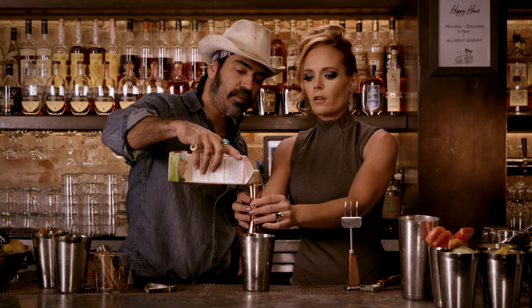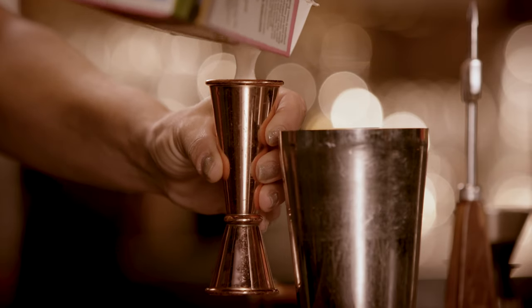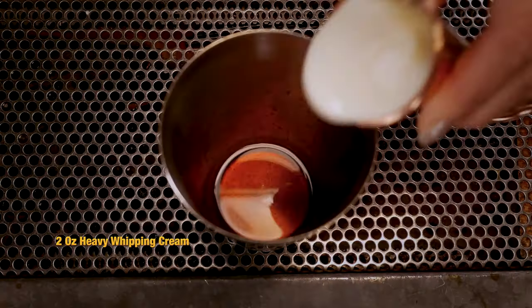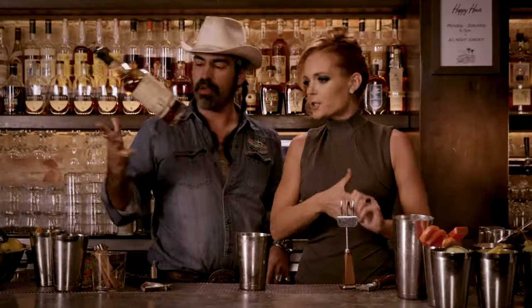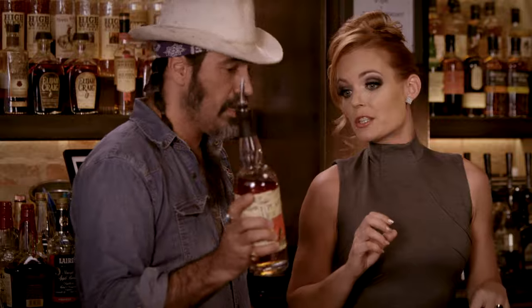Two ounces. So heavy whipping cream. To the brim. So this is not really a drink for anybody who's on a diet. No. So we'll do that. All right. What else are we grabbing? Plantation pineapple rum. That sounds delicious. It's really great.